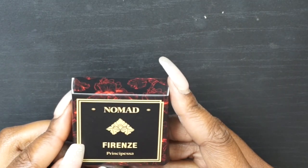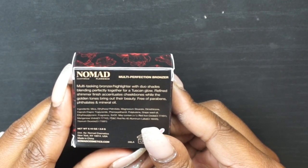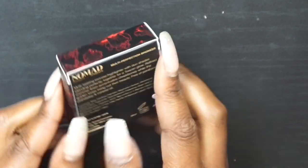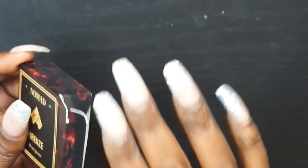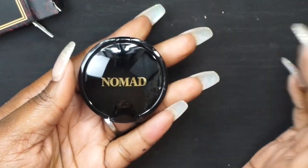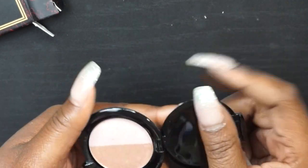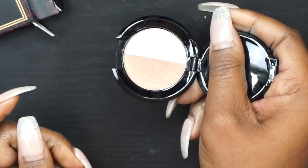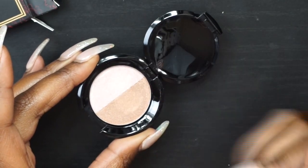And we're going to start with the Nomad Baziz Principica. I don't know what the hell I just said, but it's a multi-perfection bronzer. Who? Who is she? I don't know. And I bet you anything is not my damn color. Cute ass packaging. Reminds me of Gerard Cosmetics or Givenchy. I think that's how you say it. But these are highlighter colors for me, boo. I knew it wasn't going to fit me. Yeah. Highlighter shades for me. Not bronzing.